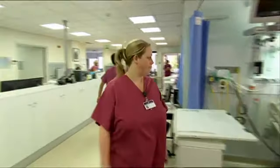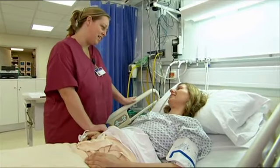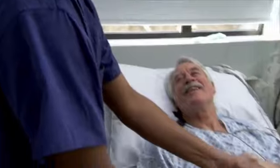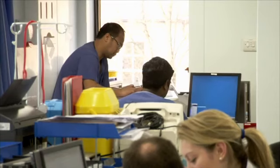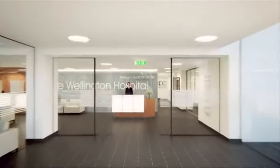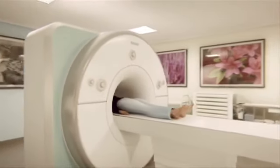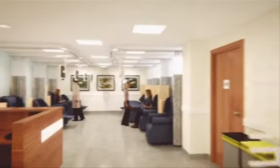For patients with complex, life-threatening conditions, access to the very best intensive care is vital. The Wellington has over 50 high-dependency beds. 24 of these are equipped for the highest level of intensive care. There's also the brand new multidisciplinary Platinum Medical Centre, a £25 million investment in diagnostic and outpatient services.